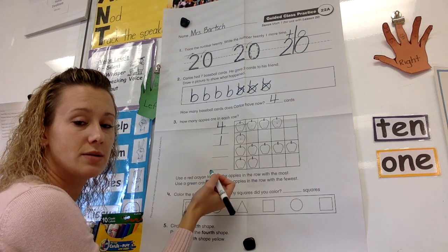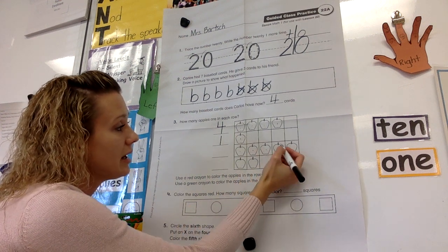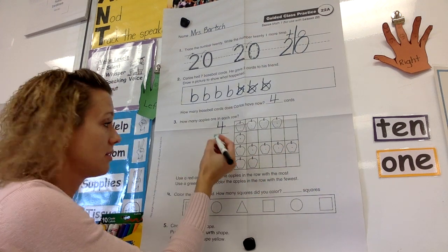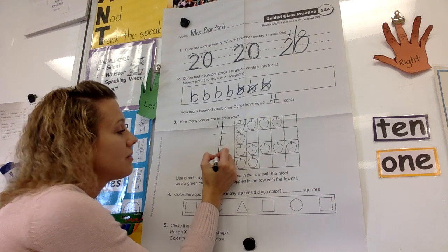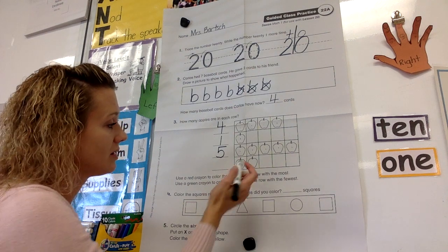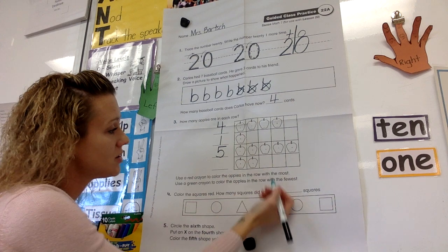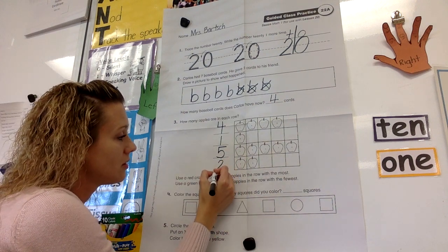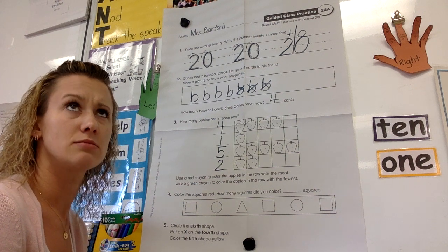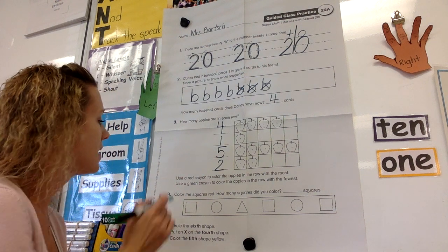Touch and count the next row of apples. Ready? Go. 1, 2, 3, 4, 5. So out here we need to write the number 5. Down and around to the bottom line. Give it a hat. Now we're going to count these apples on here in the bottom row. Ready? Go. 1, 2. We're going to write a 2. Make sure your 2 doesn't look like an S.